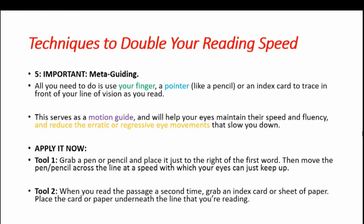Tool 1, grab a pen or pencil and place it just to the right of the first word. Then move the pen across the line at a speed with which your eyes can just keep up. Do this line by line until the end. This gets your eye to follow the pen, keeping your eyes steady and sort of pulling them along at an increased pace.